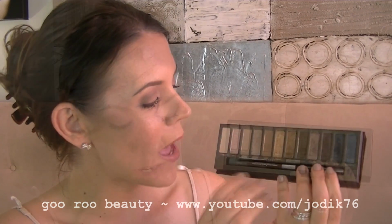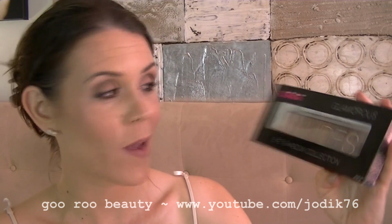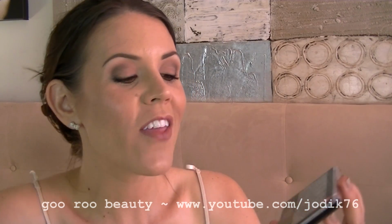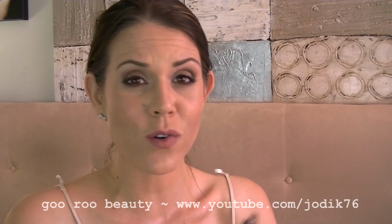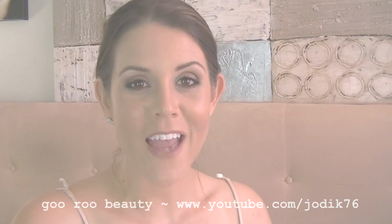So a fantastic palette. The two products that I'm comparing the original Naked palette with is a brand new palette from Chi Chi Cosmetics called the Glamorous Nudes Eyeshadow Collection. That is very similar to the Naked palette. And then also the Makeup Academy palette called Undressed. And this one's been around for a while. You will have seen blog posts and YouTube videos about this one. So I took the opportunity really to compare all three. So I'll get started on the Naked palette.